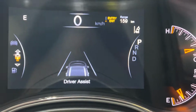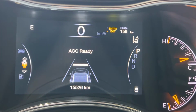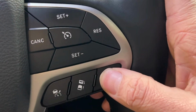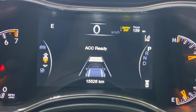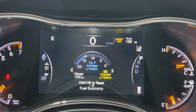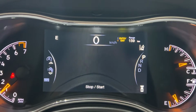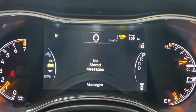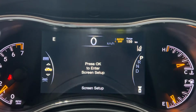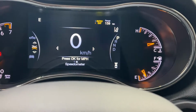You can scroll down, and then you have the driver assist for the cruise control, so you can set the active cruise control at 4 different following distances here, just by nice easily changing with the left or the right hand side of the steering wheel. But as we scroll down, you can see the fuel economy, as well as your trip A and trip B. You also have your auto engine off, your multimedia, and then your messages there. And then you can set up the screen how you want for whatever you want in the corners. So you can have that all set up, and then back to the digital speedometer.